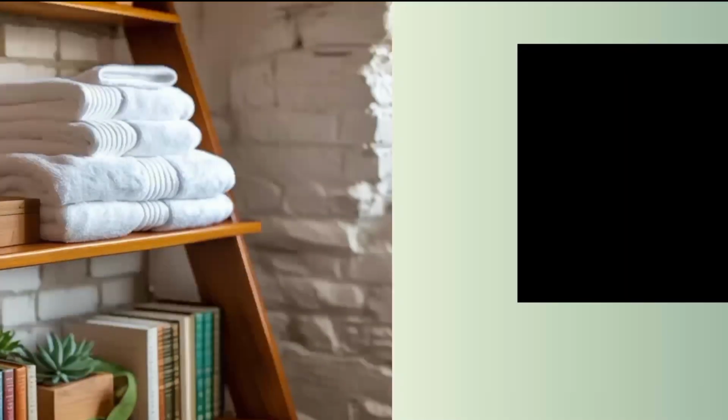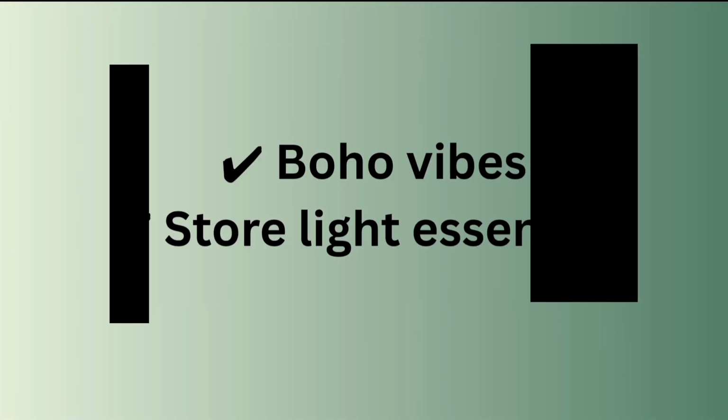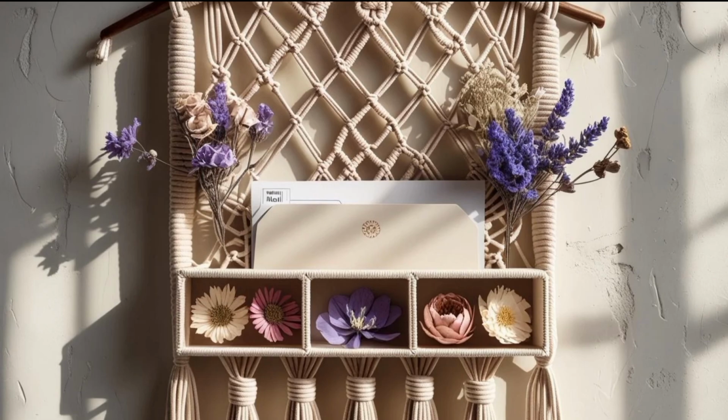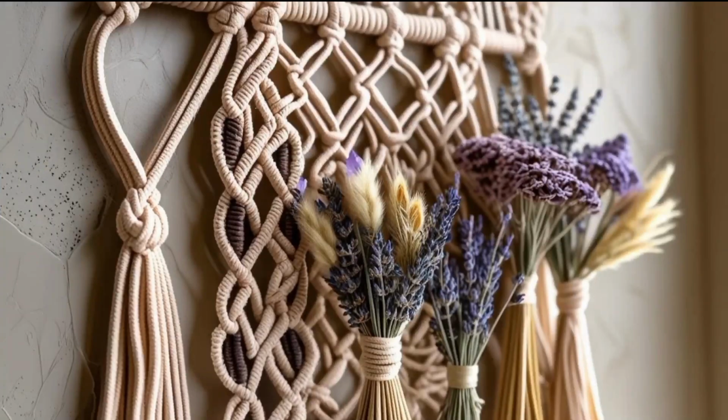Next one is macrame wall pockets. Hang them in a hallway or bedroom. Store letters, notes or small plants. Adds a touch of bohemian style. Lightweight and easy to install. Perfect for renters and small walls. Storage that looks like art.